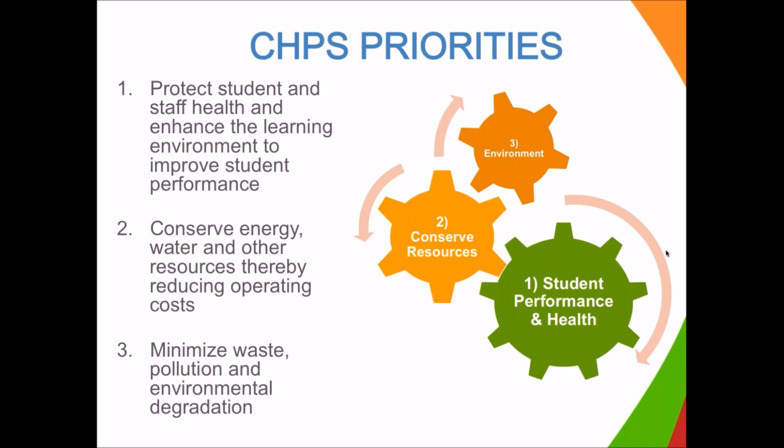And you can see that the product transparency aligns very well with the CHPS core priorities, which are, as I stated, protecting student and staff health and enhancing the learning environment to improve performance. But we want to do that while conserving energy, water, and other resources, and minimizing waste, pollution, and environmental degradation. And again, these product declarations can help us meet all three of these goals, not necessarily directly at the school level, but from the materials that are going into the school level. And again, we're looking at not just having products have the information, but using that information to then improve and optimize their products and performance to make them healthier and less environmentally wasteful.